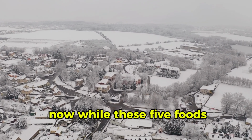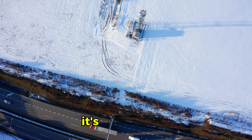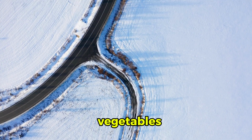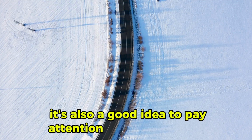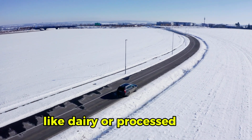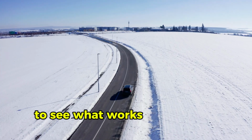Now, while these 5 foods, prunes, beans, chia seeds, leafy greens, and oats, are incredibly effective at relieving constipation, it's important to remember that they work best as part of a balanced diet. That means incorporating a variety of fruits, vegetables, whole grains, and lean proteins into your meals. It's also a good idea to pay attention to how your body responds to different foods. For example, some people find that certain foods, like dairy or processed grains, can make constipation worse. If that's the case for you, it might be worth experimenting with your diet to see what works best.